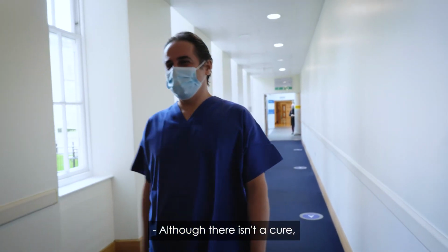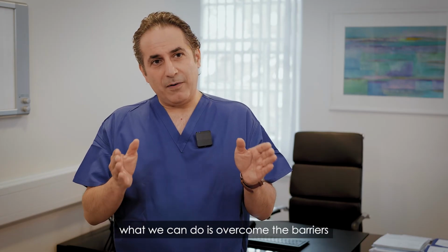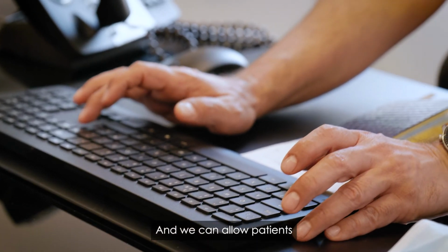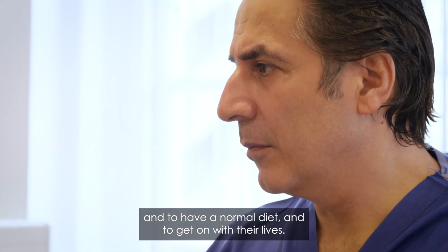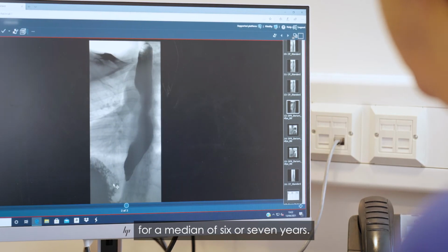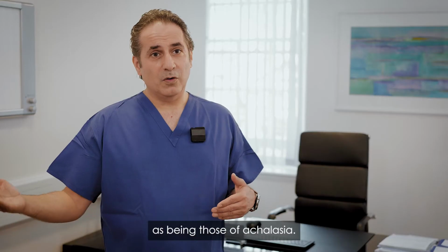Although there isn't a cure, what we can do is overcome the barriers put up to normal eating and swallowing by achalasia. And we can allow patients to feel like they're swallowing adequately and to have a normal diet and to get on with their lives. Achalasia patients have symptoms for a median of 6 to 7 years. The clinicians would not necessarily pick up these symptoms as being those of achalasia.